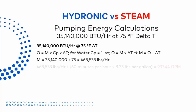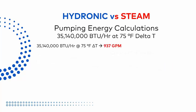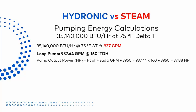Next, we'll convert to GPM. We simply take our flow in pounds per hour and divide by 60 minutes per hour times 8.33 pounds per gallon to arrive at 937 GPM. Now that we know how many GPM our pump has to move, we can calculate how much energy is needed to do that. Pump output horsepower can be calculated by multiplying head pressure in feet by flow in GPM and dividing the result by 3960. As you can see, our pumps need to output 37.88 horsepower to achieve that.